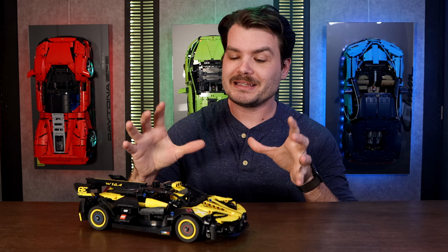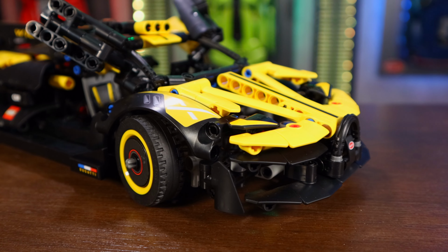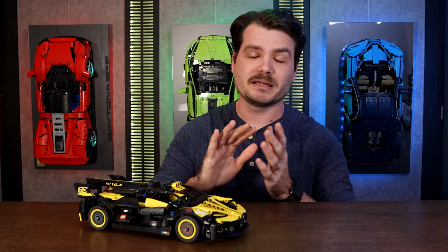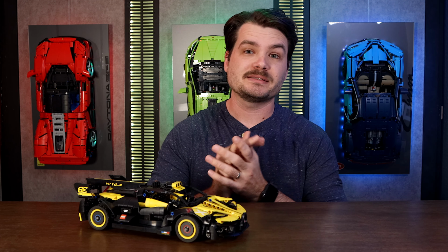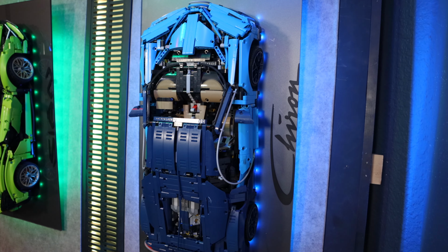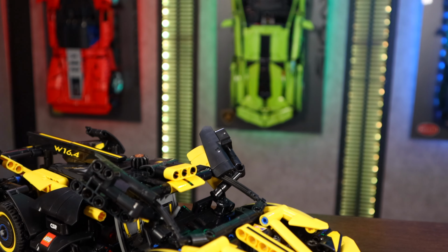My initial thoughts: I really want to like this set. However, I am spoiled. Why am I spoiled? Well, I'm a white male American who grew up in a middle-class family. But I'm also spoiled because, as you may be able to see behind me, I have a couple of the larger LEGO Technic 1/8 scale supercars, and at this smaller scale, it's a little harder to be impressed. I think that's kind of the overarching theme.